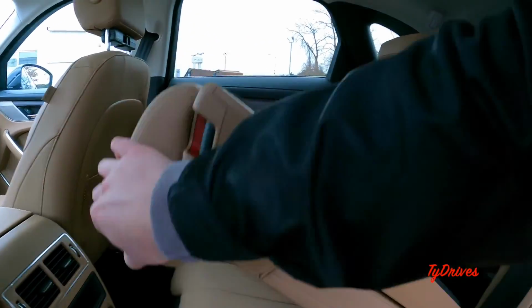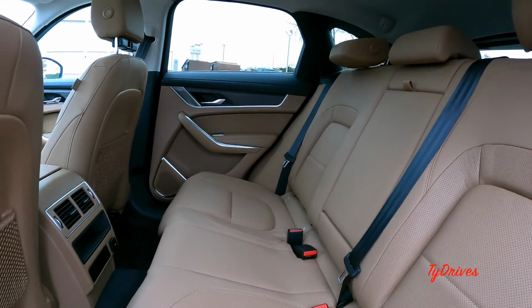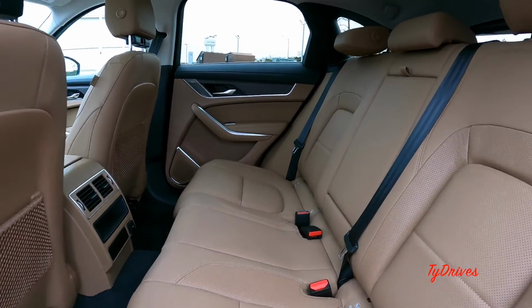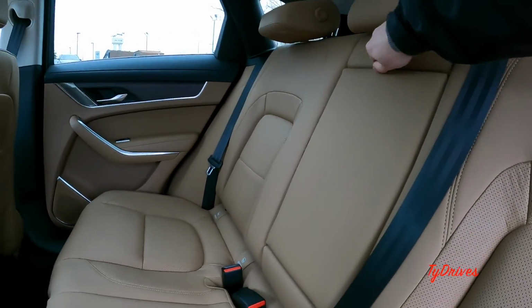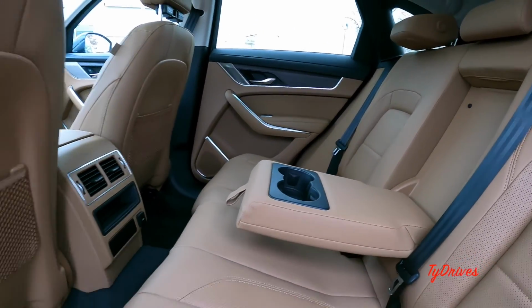And if you needed a combination of cargo space and the passenger space back here, then that definitely has you covered. And one more thing we can fold down is the center armrest, and that has a couple of cup holders.